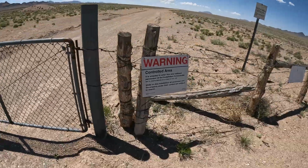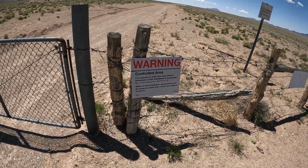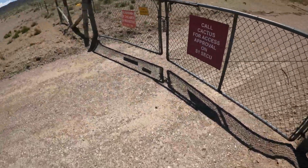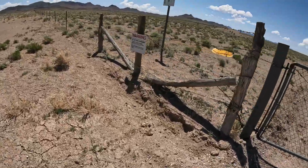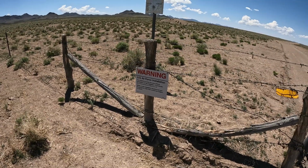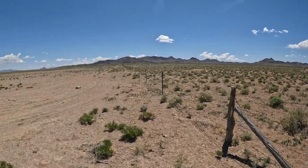Warning, controlled area. I don't think I've ever seen that sign before. Warning, controlled area. That's a new one. See, this is the usual sign, a really old one.